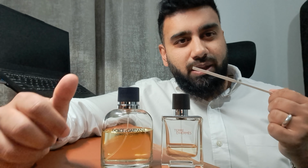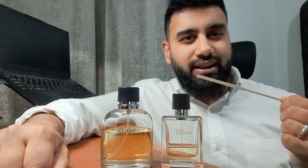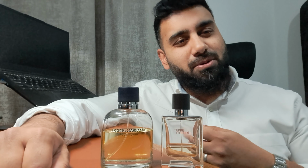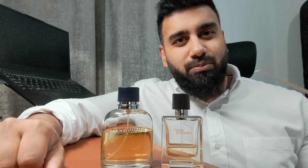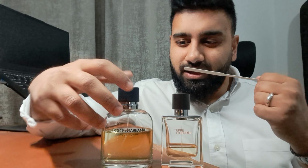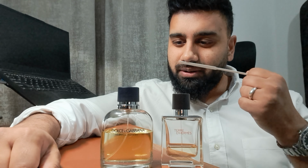This one, for me, whenever I wear it, it gives off the smell of like a suave Italian gent. He's maybe wearing a white shirt, maybe better than the one I'm wearing right now, and he's on a canal boat with a beautiful woman going through Venice. That's the sort of smell that this one conjures up, like a suave gentleman.